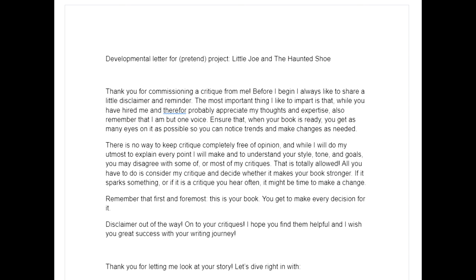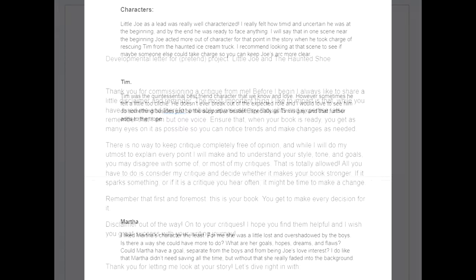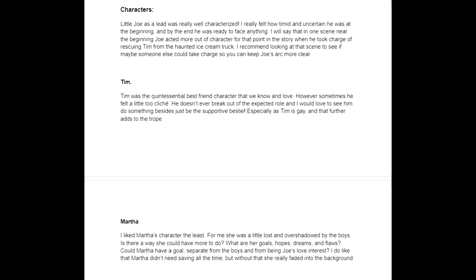That's the disclaimer that you will find at the beginning of all of my developmental letters, but now let's get on to what a letter might look like. Now this one might be on the shorter side. I would tend to be a little bit more detailed and have a few more things that I notice in your version, but again, I am writing a developmental letter for a fake book that I made up for this letter, so things are going to tend to be on the shorter side.